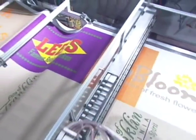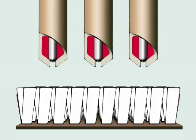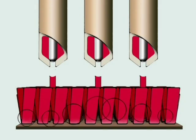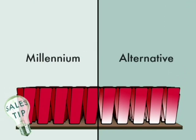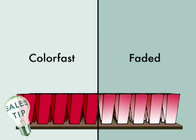The Millennium method guarantees the deepest colour penetration possible. Dye sites are reached all the way down into the pile, which means you are offering a mat with amazing colour fastness. Alternative printing methods do not penetrate nearly as well, only reaching dye sites near the top of the pile. As these mats age, the white base will show through and the once brilliant colour will appear faded.